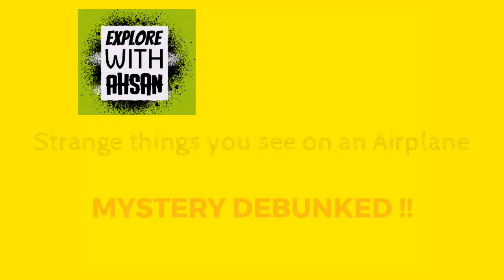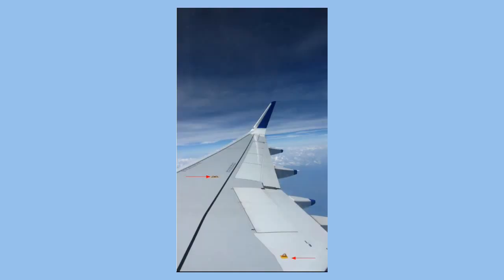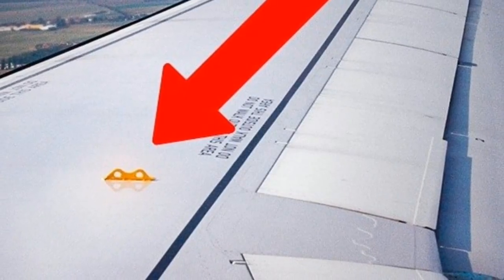You must have observed many weird things on an aircraft. Strange things you see on an airplane. Let's start with these two weird things on the wing. These are actually two attachment points. Let's talk about the first one.